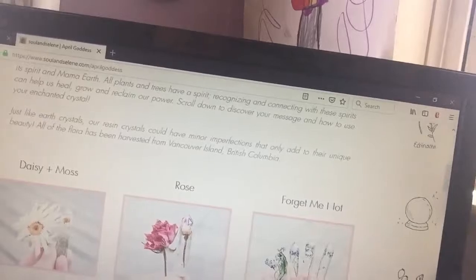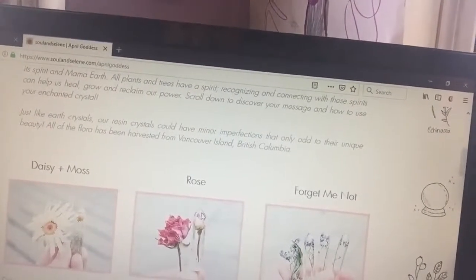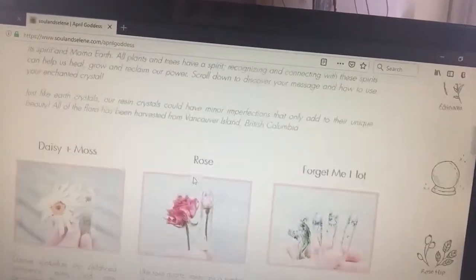So I went on to the Sol and Celine website to find out what my resin point had to say about me. Rose. Like rose quartz, roses are a symbol of true love. Roses represent the love you can cultivate for yourself, for the people around you, and for the universe. Your crystal may have baby's breath. Okay, so let's see if mine has baby's breath in it. Oh, you can't see, sorry. I'm not seeing any baby's breath, so I have a single rosebud.